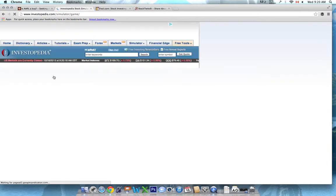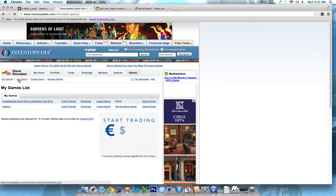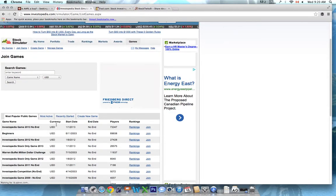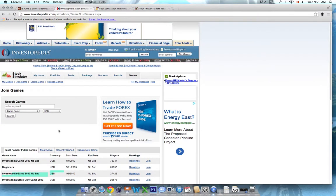So, if you want to trade options, there's an options game. I think you just click join game, and you can browse through all of the different games that have different parameters, that have different starting amounts of money, that might have different currencies, that might have an end date. I like the no end ones because you can just buy and hold forever. But if you're looking for a stock simulator, Investopedia is a great way to do it.